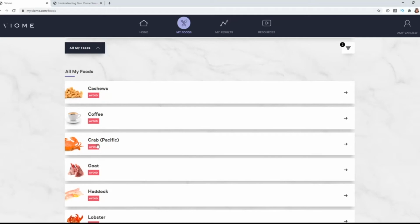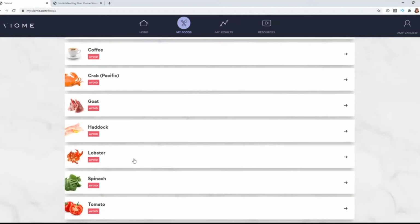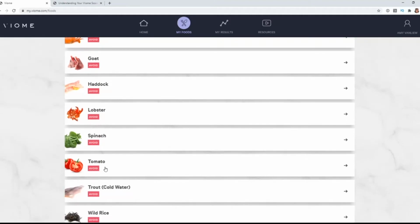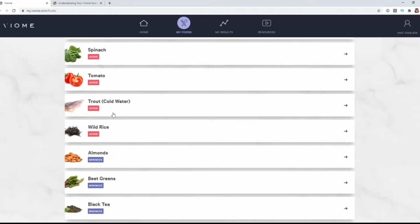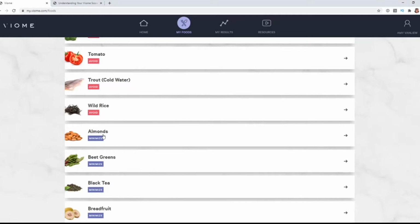Coffee, crab, goat, though they were on before, haddock, lobster. Spinach showed up as something new this time to avoid, which surprised the heck out of me. Tomato was on there before. Trout, wild rice showed up new. A big bummer too is I need to minimize almonds. So I've swapped my nuts to the ones that they say I should enjoy.